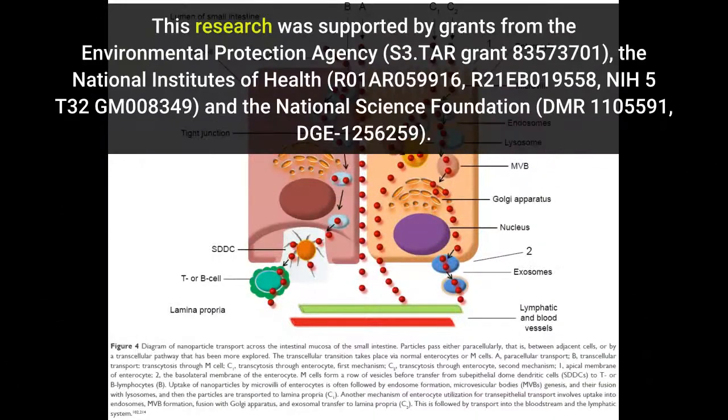This research was supported by grants from the Environmental Protection Agency STAR grant 83573701, the National Institutes of Health R01AR059916, R21EB019558, NIH 5T32GM008349, and the National Science Foundation DMR 1105591, DGE 125629.